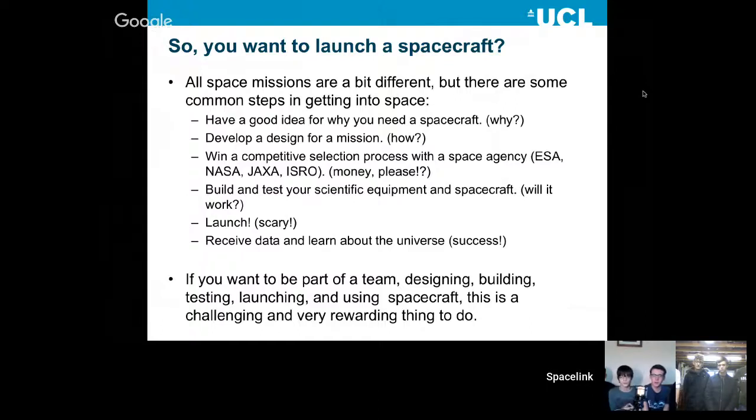That means thinking about where do you want to go? How big, how heavy do you need to be? What instruments are you going to carry? Things like that. Once you have an idea of what you want to do and how you're going to do it, you have to win a competitive selection process in a space agency. So our space agency in Europe is ESA. If you're in America, it's NASA.